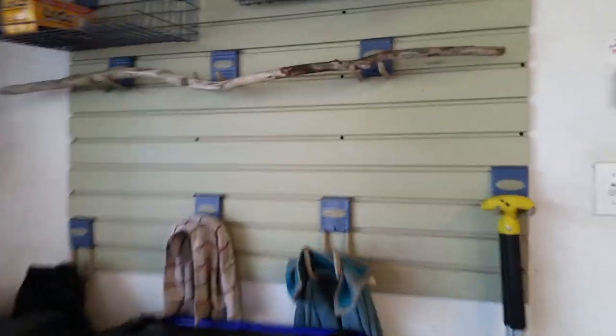2-stall garage. And again, this stuff, this Suncrest brand, all of that stuff can potentially stay. All the hooks and everything and the boards that mount to the walls.